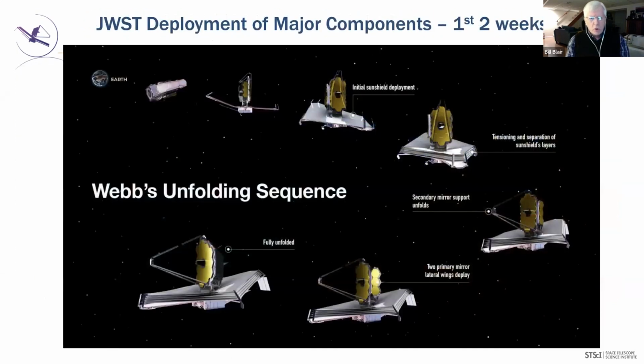For the first 2 weeks after launch, if you followed this back when it happened in early 2022, the first 2 weeks were spent basically getting the telescope from its launch configuration into its final configuration. And that involved, of course, the sun shield deployment steps and getting those 5 layers all separated and working properly. And then getting the telescope itself all set, which meant putting the secondary mirror in position and then unfolding those 2 wings of the mirror that were folded up for launch to make the primary mirror. And finally, then the fully extended telescope at the lower left here in this picture.